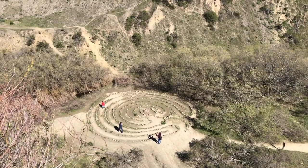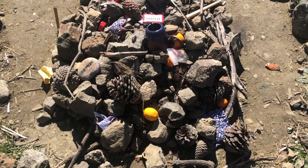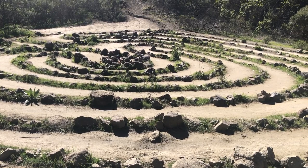The Mazariello Labyrinth was built in 1989 by Helena Mazariello. Interestingly enough, it was illegally installed and has since been grandfathered into the park. The labyrinth is made of volcanic rock, and from what I noticed, hikers leave behind a little offering in the middle of the labyrinth.